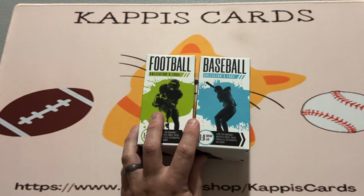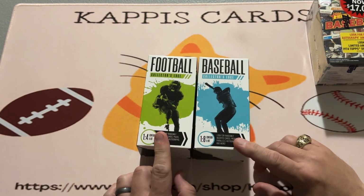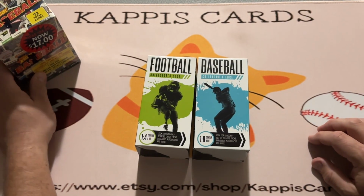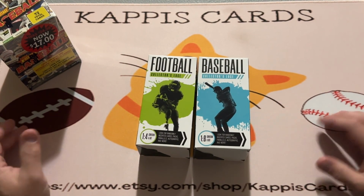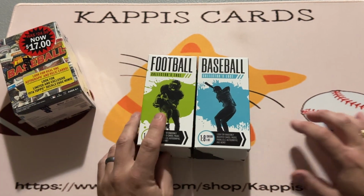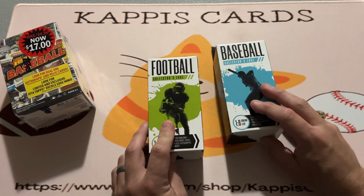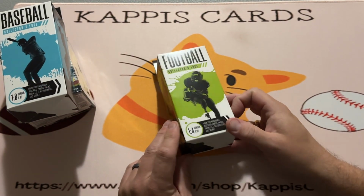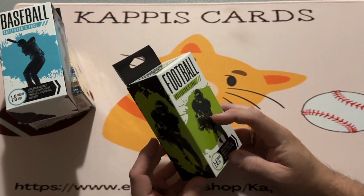And it's not the first time I've opened either of these, right? But especially these, I've probably done close to 20 times. Heck, I might even have a video from the past, as I think of it right now, that I didn't upload. So maybe I'll have to come back and put that in the future. So why don't we go ahead and start with these boxes, and I'll start with the football, since it's got the least number of cards in it, and we got two baseball products over there anyway.